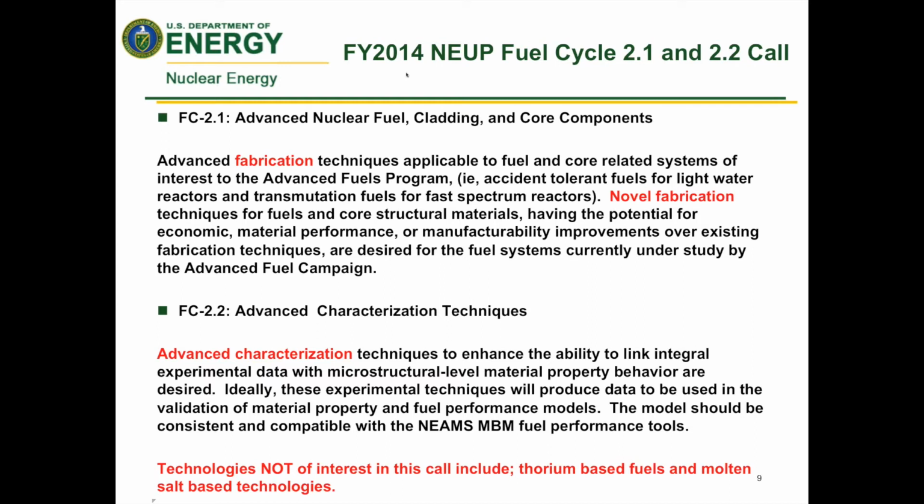We'd like to have proposals that propose to analyze the key areas of cladding and core component performance, thermomechanical fuel performance, steady state and transient neutronics, thermohydraulics, but most importantly, the tool must be able to provide an estimate of the time to melt for the core components. And we strongly encourage the coordination and use of the DOE NE NEAMS program tools.